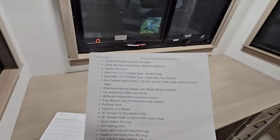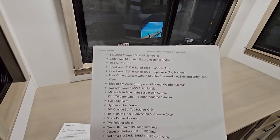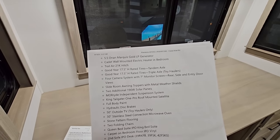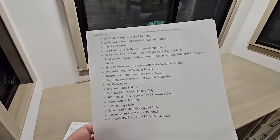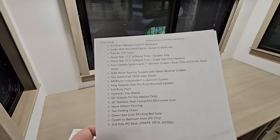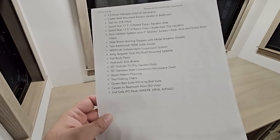All right, so this is going to have a 5,500 watt Onan generator. It's going to have the Trail Air 21K fifth wheel hitch, the Goodyear 17 and a half inch H-rated tires, four camera system with 7-inch monitor. That's really nice. Two additional 190 watt solar panels. This one does not have the Moride independent system on it, for sure. 50-inch outside TV. Let's see what else.